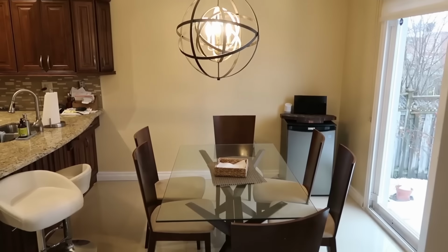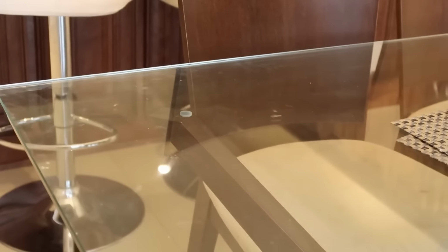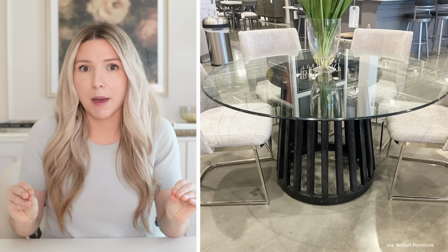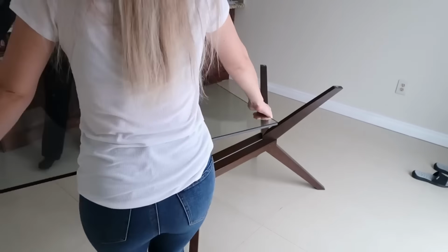Now, when it comes to furniture selections, especially in your dining room, I would stay away from glass top dining tables. There's something about a glass top dining table that just dates your home. I think it's the mix of this modernized method of having a glass top with maybe a base that becomes dated over time. The overall look of it just doesn't feel right, and I think you're gonna get a little bit more of a classic, timeless look with a solid dining table.